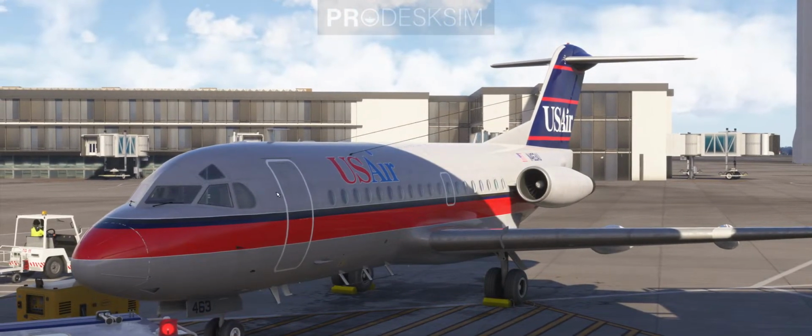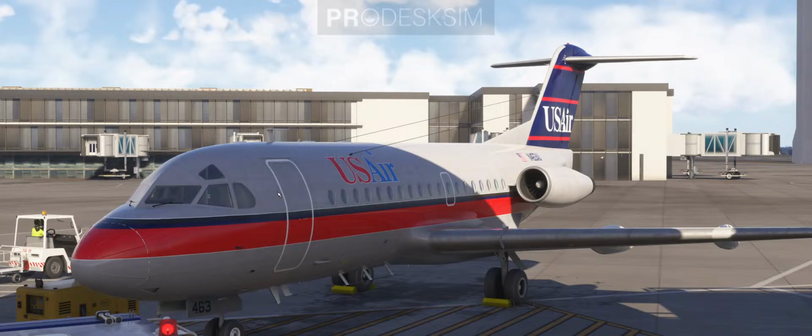So apparently it's odd. The ICAO code for USAir is USA, which apparently is now being used by a helicopter company out of Uzbekistan called Silk. So hopefully ATC can differentiate.